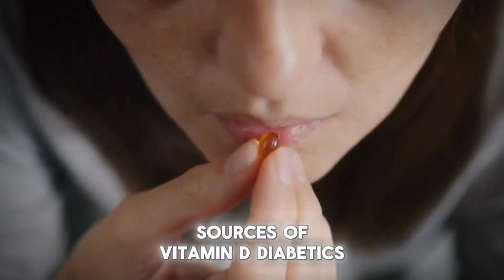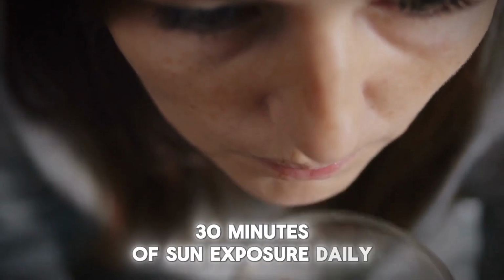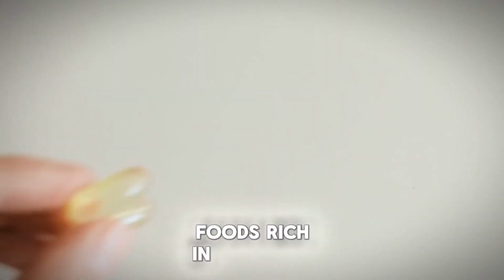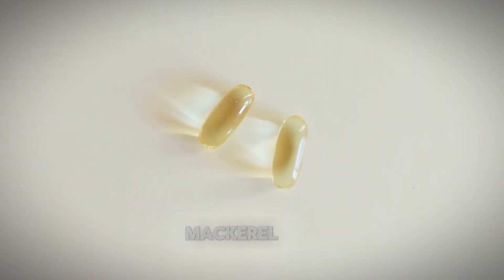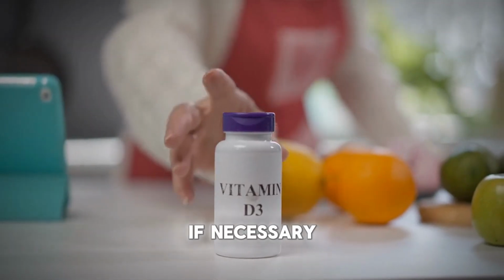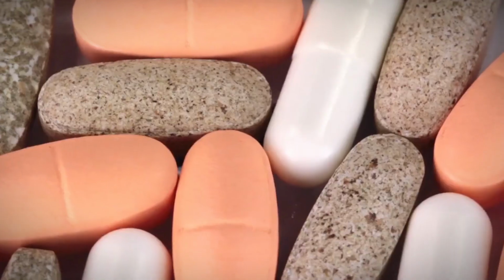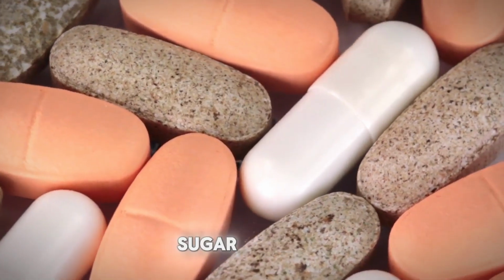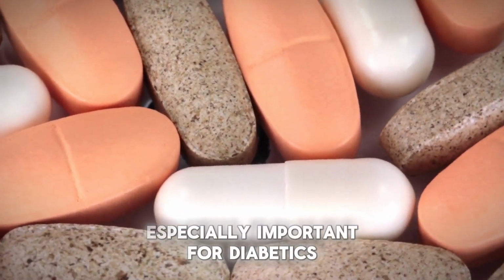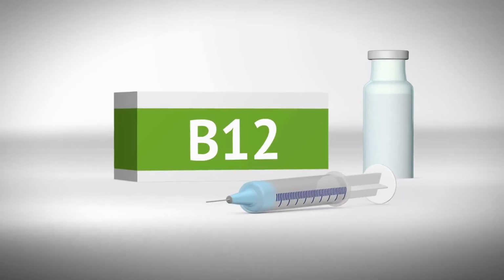Sources of vitamin D. Diabetics should aim for 10–30 minutes of sun exposure daily, depending on skin type and location. Foods rich in vitamin D include salmon, mackerel, egg yolks, and fortified milk. If necessary, vitamin D supplements can be taken under a doctor's guidance. Vitamin D aids in blood sugar control and protects bone health, making it especially important for diabetics to maintain good health and prevent complications.